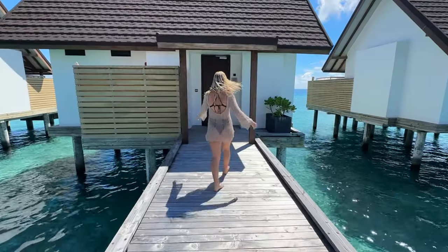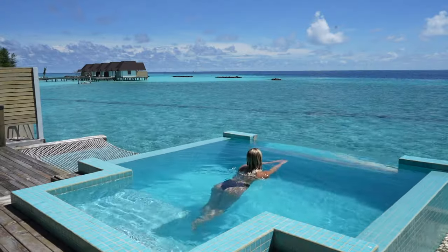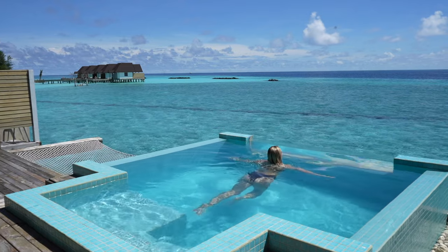They've got a variety of villas to choose from on the island, from beach villas to water villas, with the added bonus of having a jacuzzi or a pool.